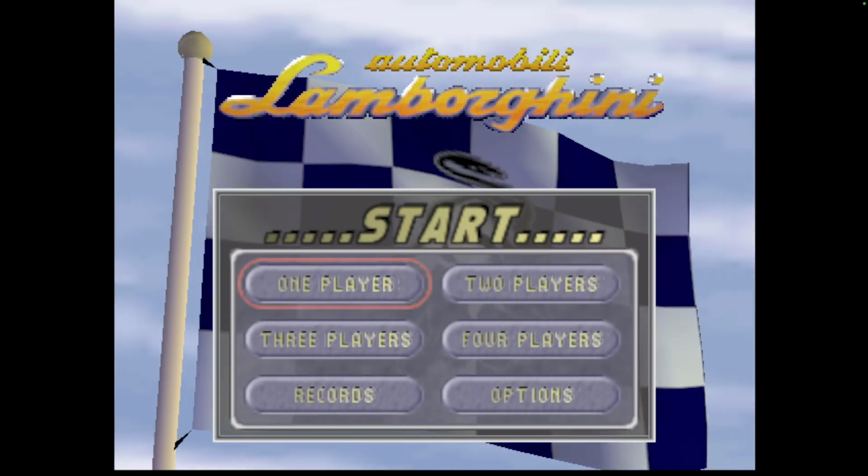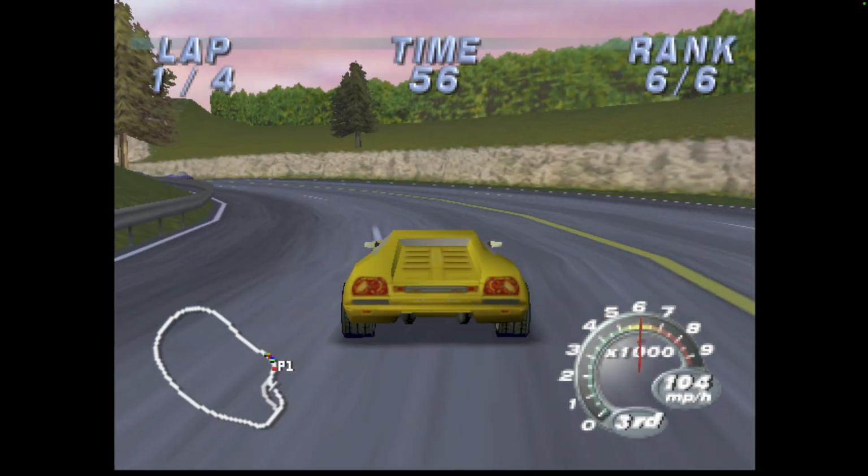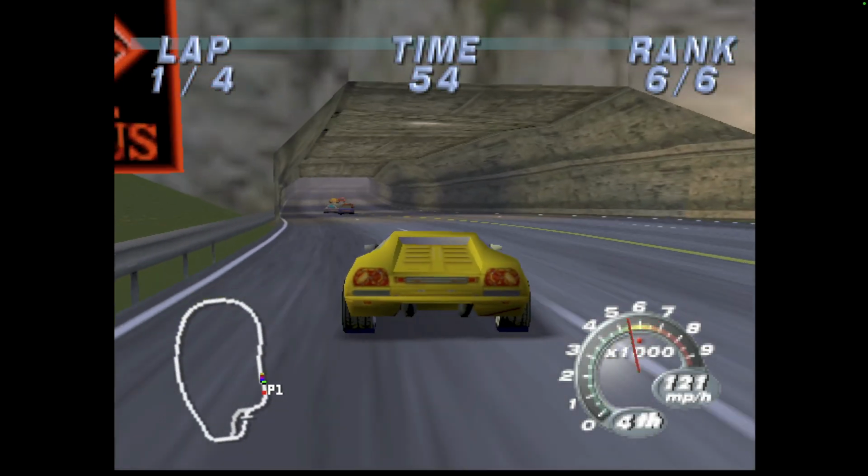Next up, we are going to dive into N64 games. There are 2 of them in here. The first up is Automobili Lamborghini, if I'm pronouncing that correctly. Automobili, it's ILI, so it has to be something like that. It's a pretty standard racing game fare on the N64. This definitely controls better than some of the ones I've played.